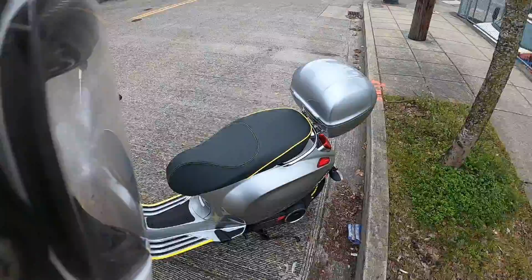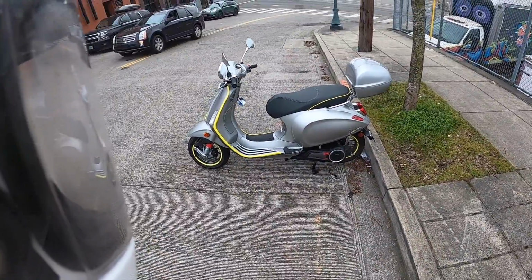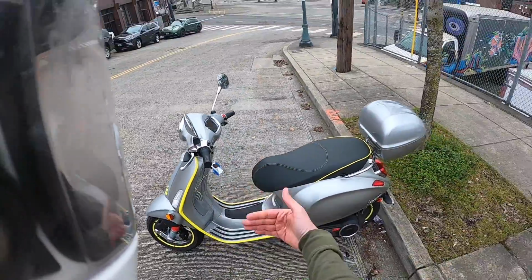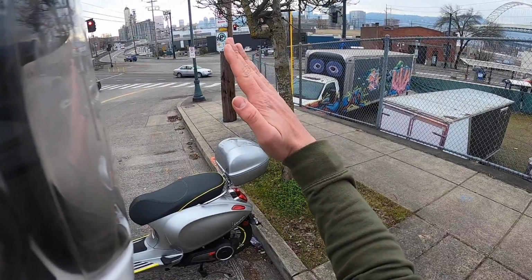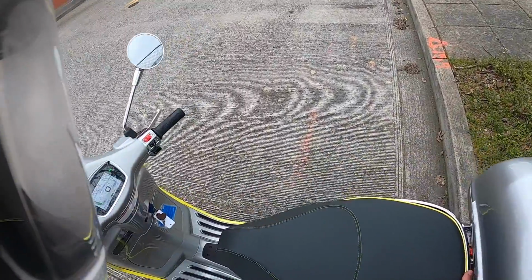Now if I go this way, still pretty fine, perpendicular to the curb, still no big deal. I wouldn't park like this personally on a very steep hill, because the bike could literally be angled like this and maybe easily fall over that direction. You definitely don't want that.